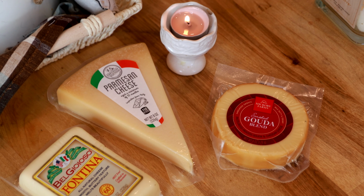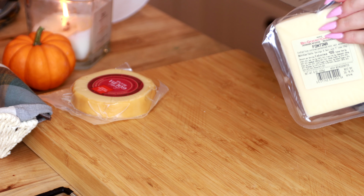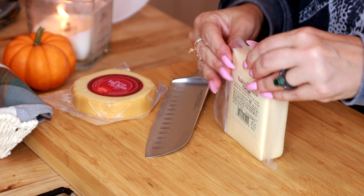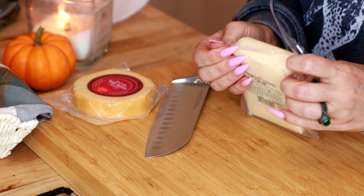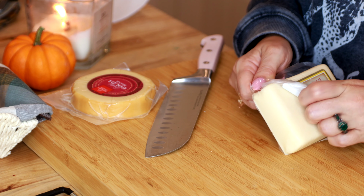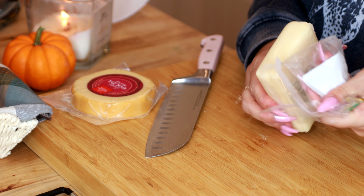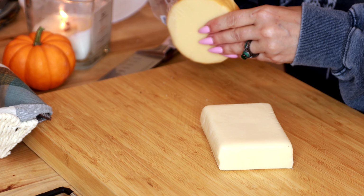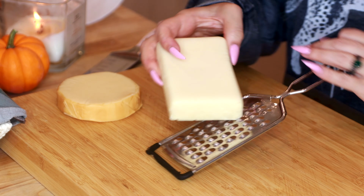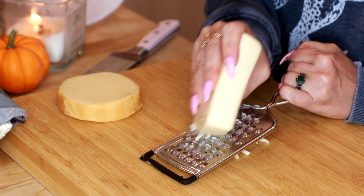Pumpkin macaroni and cheese is a perfect fall recipe for a chilly autumn evening. This is the Pioneer Woman's recipe, which I will leave down below, but it's so delicious and it is pure comfort food. And I have three different cheeses that I'm using. I'm using Fontina, smoked Gouda, and Parmesan. And this is so easy to make and it's great for leftovers too. So I'm gonna take a minute to grate my cheeses and then I'll move on to chopping fresh garlic.